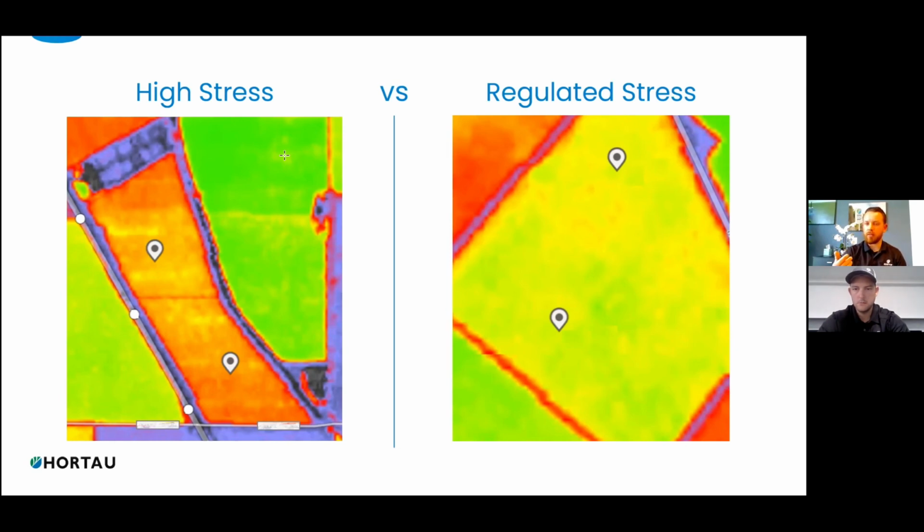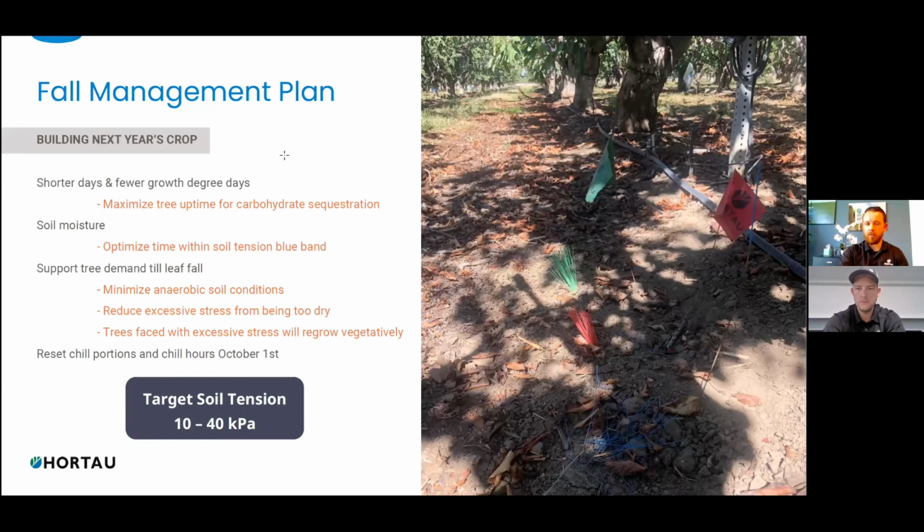Now the regulated side, I'm still seeing decent photosynthesis. You're starting to see a little bit of yellowing in the NDVI, so it means I am applying a deficit. I'm also mitigating leaf fall, but I also don't have a ton of vegetative growth on the tops. For my fall management, I'm going to scale back down to that 10 to 40 kPa range. What I'm trying to do is optimize my time within that blue band to help out with carbohydrate sequestration in the building blocks for next year's crop.